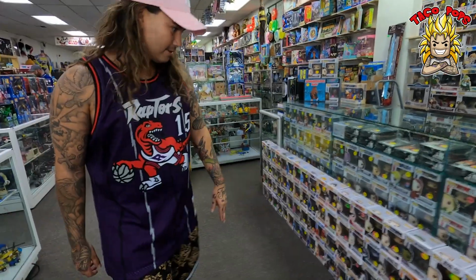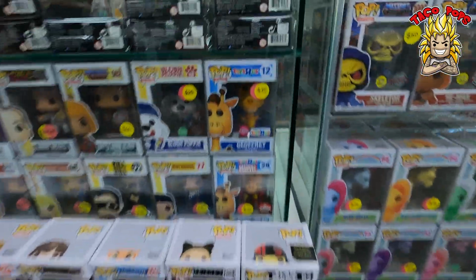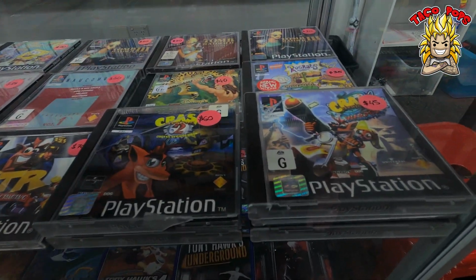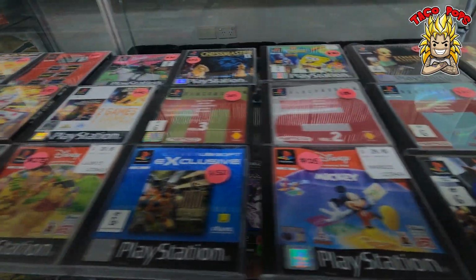One last squeeze through here, Crotchman. I'm liking the look at Toys R Us Jeffrey here. And best believe he's hairy. So hairy. Baby, have a gaze here, guys. We've got the old school PlayStation 1 games. Classic Bandicoot, baby. Oh, Bandicoot. Classic. Classic coot.